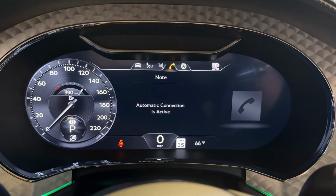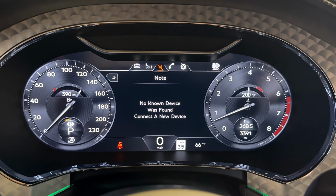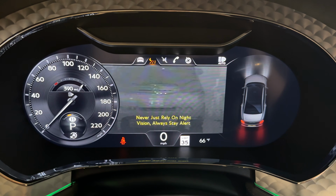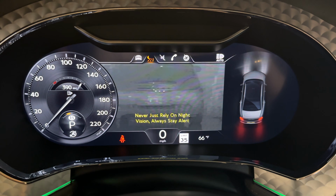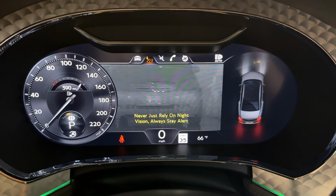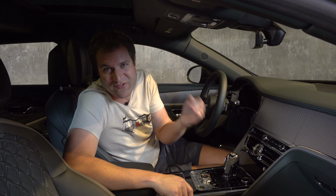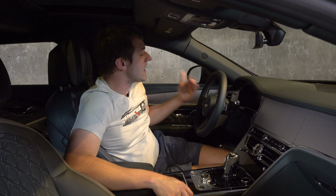Also worth pointing out, this car has a night vision system, which basically shows you what's coming at night using heat. So if an animal or pedestrian is going to walk down the road, you can see that. I love cars with night vision. I think it's a fantastic idea. It's kind of declined in popularity in recent years, which I think is such a shame. I'd love for it to come back, but at least it's here on the Flying Spur.